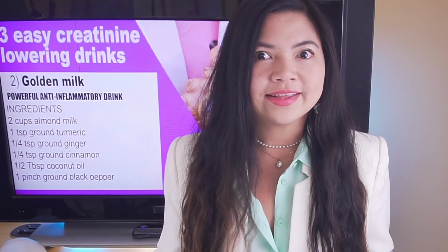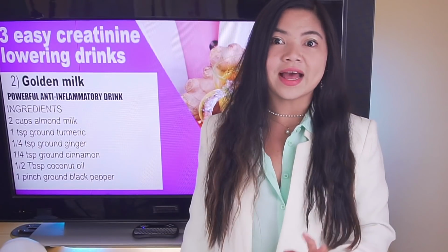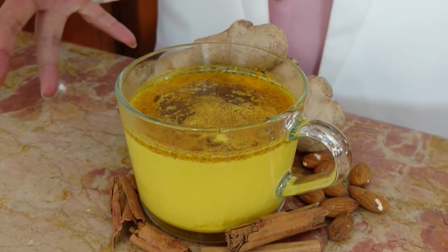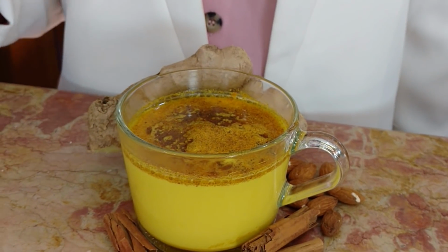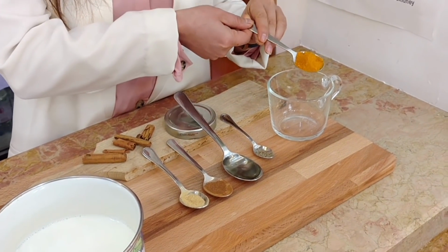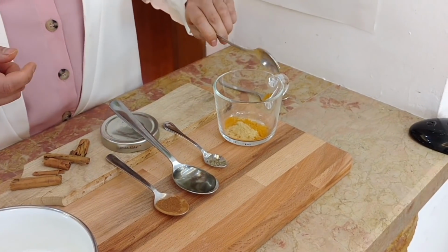What to do to avoid this? Eating healthy, living clean can really help, but the beverage we are going to see now can give you results in a matter of days. How is this possible? Well, golden milk is made from some of the most powerful anti-inflammatory spices in the world: curcumin, ginger, and black pepper.